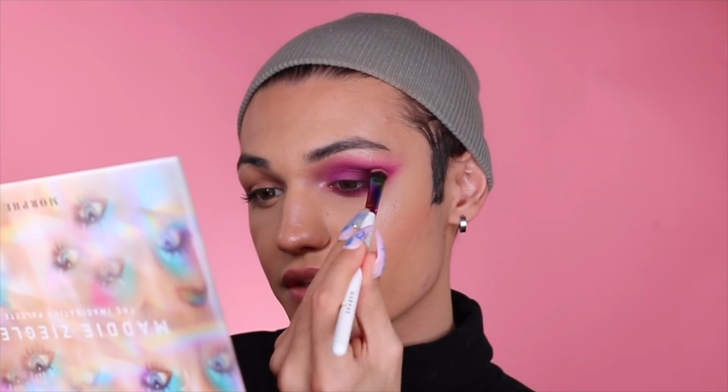Girl, I'm gonna add a little bit of this purple shade underneath my eye. This is a really pretty shade, guys. This palette is the definition of buildable. Jesus Christ, I've only used 2 shades of eyeshadow on my eyes so far. This is really nice. Okay, so next to our little look, we have to try the black eyeshadow.